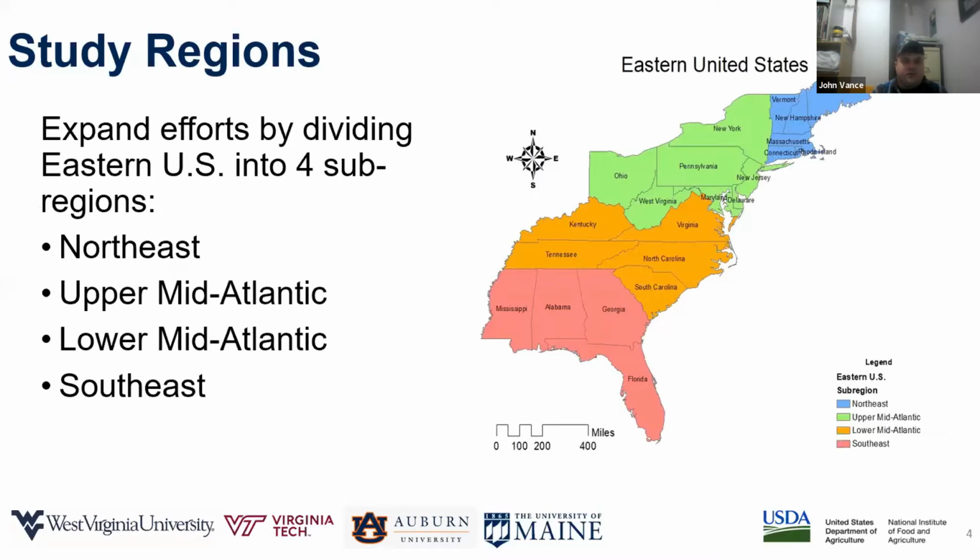Our study region is the entire Eastern US, and we've divided this up to focus and expand our efforts into 4 subregions. We delineated these regions and allocated one to each of our partnering universities based on the forest stand types and typical harvesting practices, similarities in each of those 4 subregions.